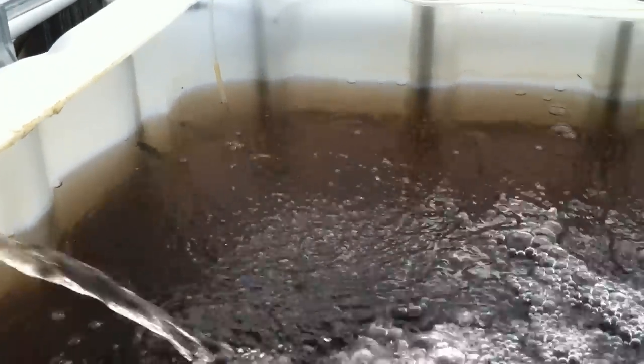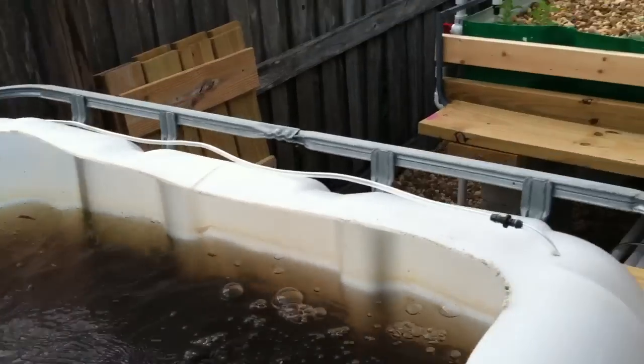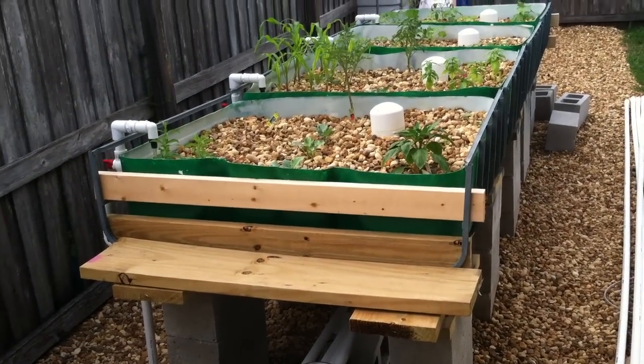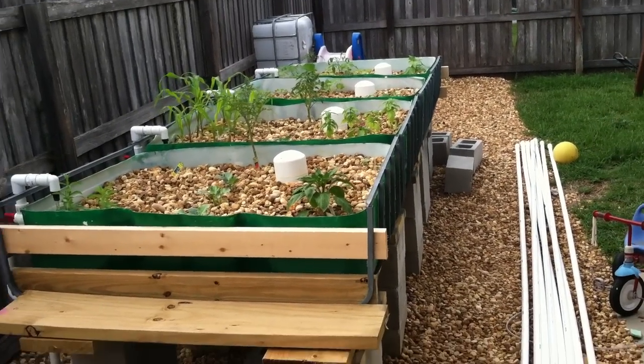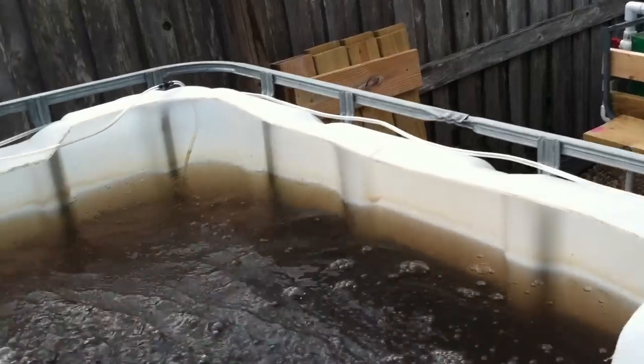And now that we got fish in here, we're going to get nutrients from the waste, and the plants should actually be fed better. So that could be a problem with the broccoli as well. They're not doing as well because they're not getting the nutrients that they need. I am supplementing it with liquid seaweed extract and some iron. But everything else is doing great. I'm very happy with the turnout.